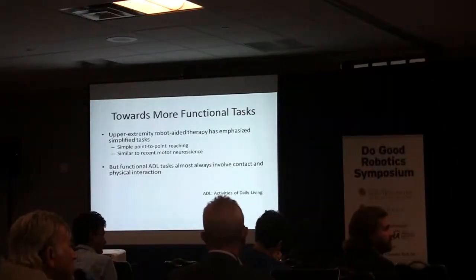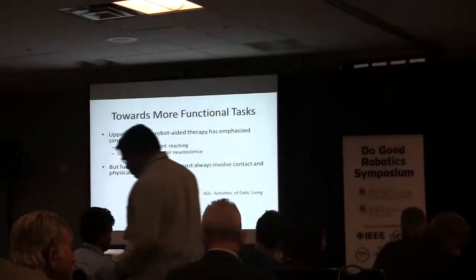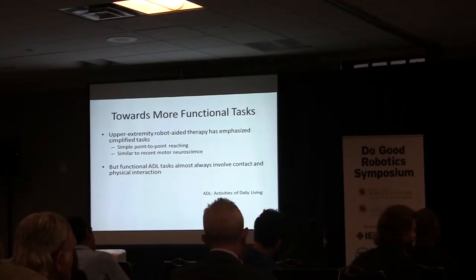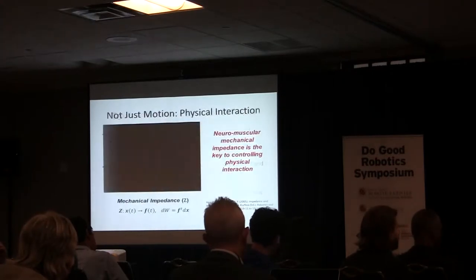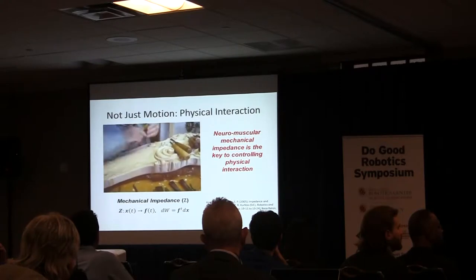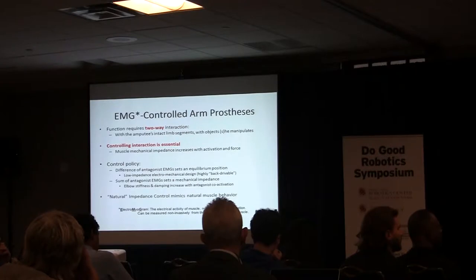So I'm interested in moving towards more functional tasks. And of course, that's important because while we can learn a lot from simple point-to-point reaching, and a lot of the work in motor neuroscience has focused on this, functional tasks almost always involve contact and physical interaction. And for physical interaction, you've got to think in terms of the neuromuscular mechanical piece, that is the response of the limb to perturbations. So we looked at this in the context of controlling arm prostheses. This is very old work, I apologize for that, but I think it's worth looking at.